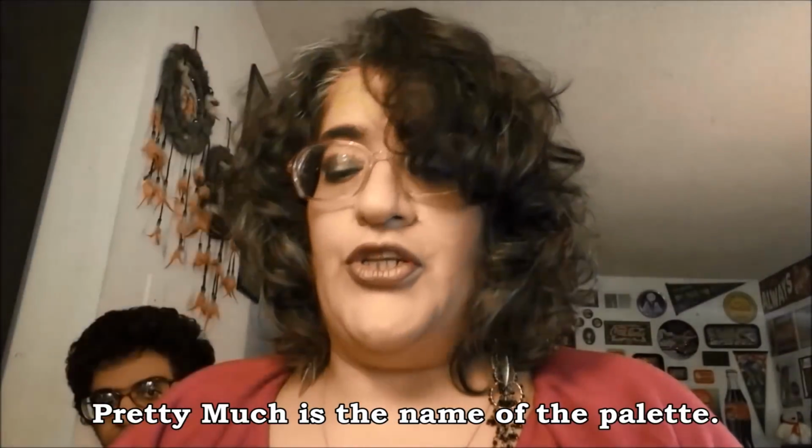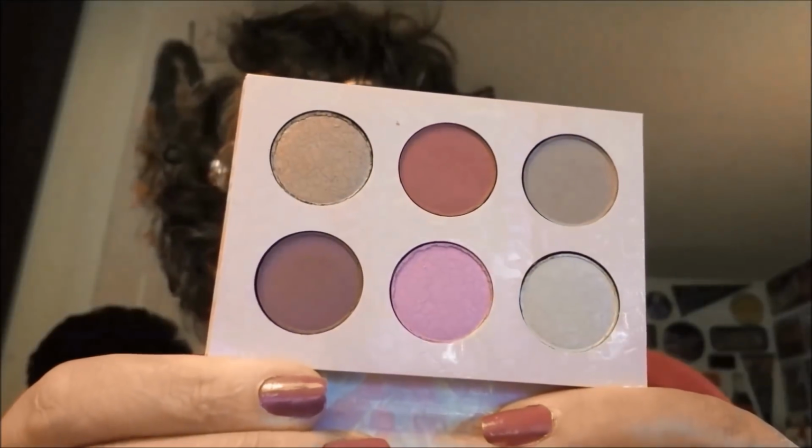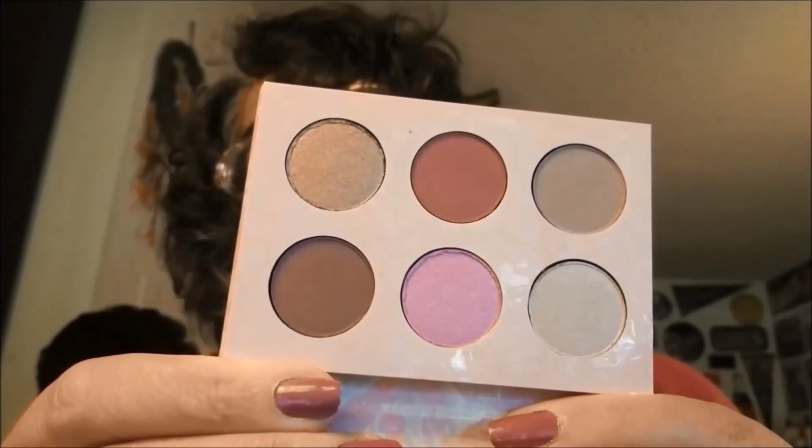Not anytime soon. Anyway, the last thing I got was one of their palettes, pretty much. I figured this was a way to get their regular shadows. It has a nice firm close. It is cardboard, which is fine. No mirror, which is also fine. And there's the colors. Those are perfect. Gorgeous. I'm going to try this purple and this red.